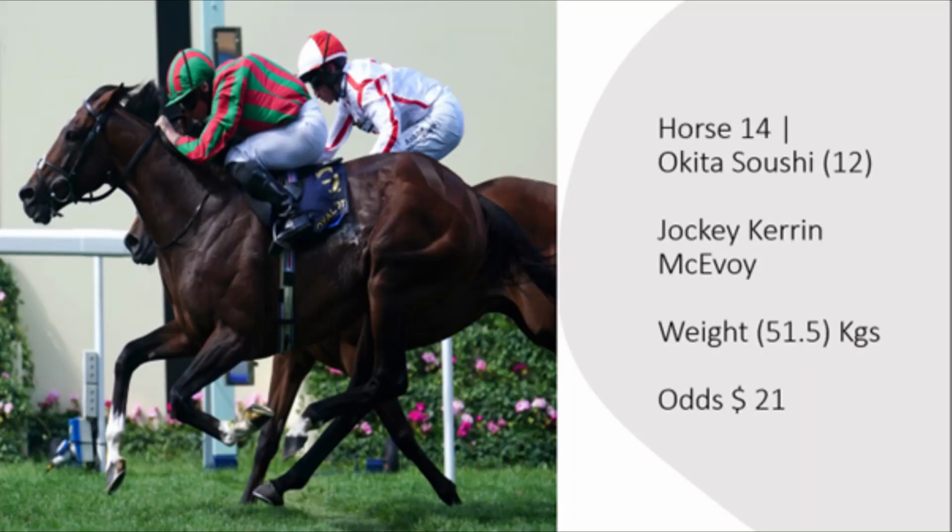Horse number 14 in the Caulfield Cup is Okita Sushi for Joseph O'Brien. Kieran McEvoy with the 51.5 from barrier number 12. First up here, $21. I think this horse is over the odds at that price. I think it's going to run a cracker here. Has the lightweight, good jock, really good first up record. Only a veteran of 12 starts, and I think it can run a hell of a race here in the Caulfield Cup. And I do think $21 is over the odds and definitely is a winning chance.